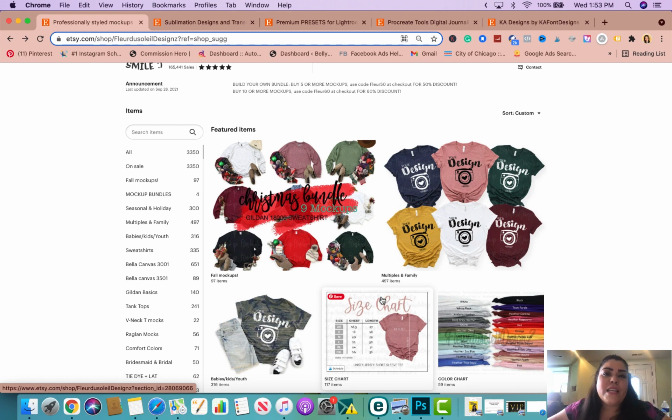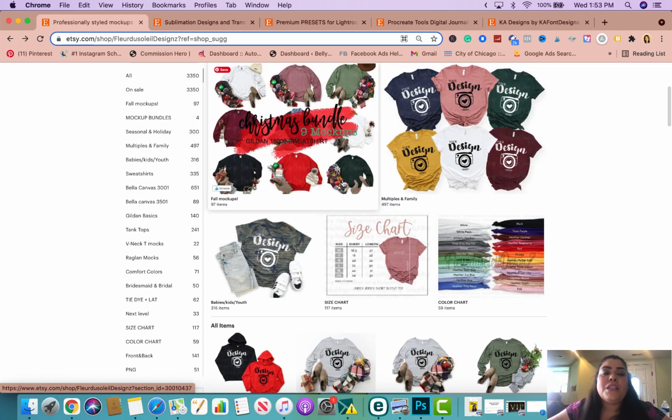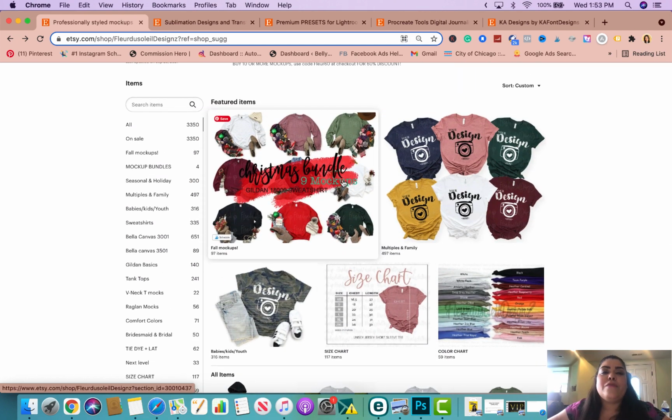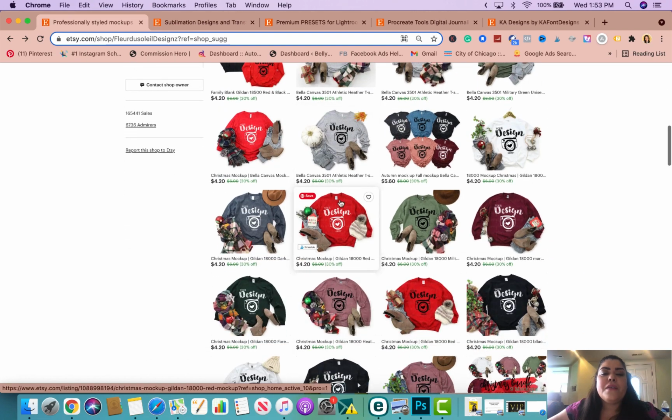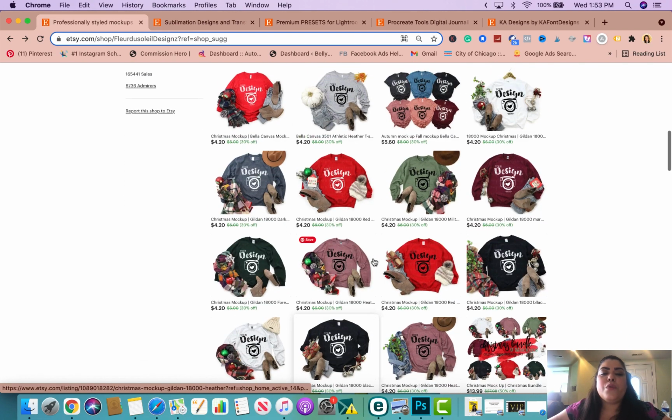But this store, what they do is that they create these mock-ups for anyone that sells t-shirts, sweaters, hoodies, and you can actually buy these mock-ups, professional mock-ups, and you could put your design right on top. I mean, that's brilliant. It's such an easy concept, especially if you are good at photography. If you are good at photography, this is a great concept for you to be able to create this.